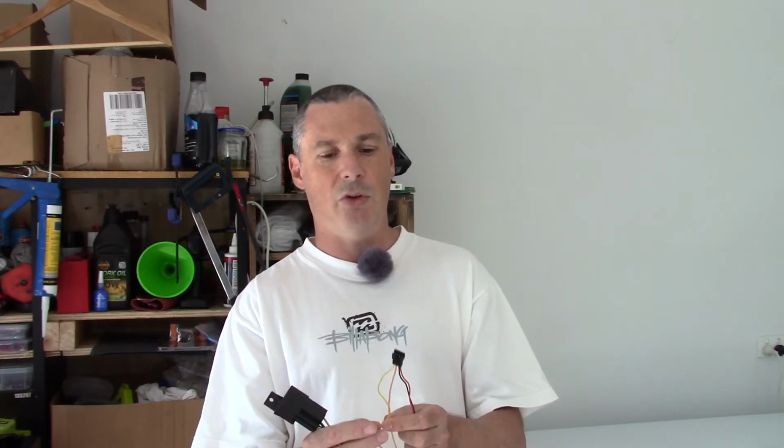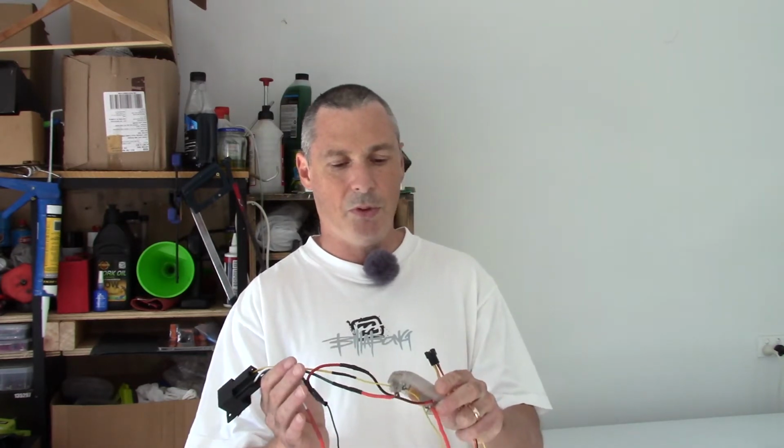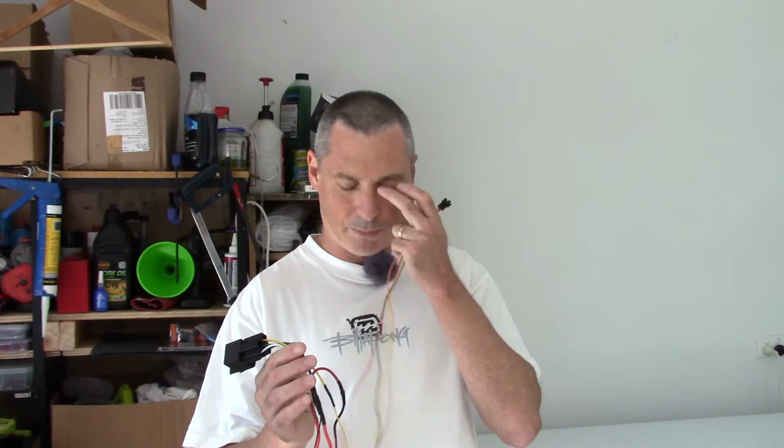So technically the unit's on all of the time, but the unit knows when it comes alive via the ignition, via the accessory, which is the orange cord here. So I made this wiring harness. I wired it up so I could run some tests with it. I had a bulb in here, which would be a proxy for the fuel pump.